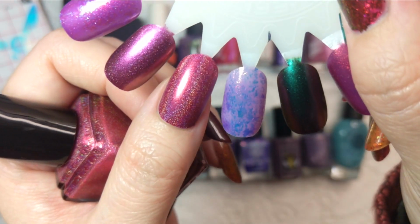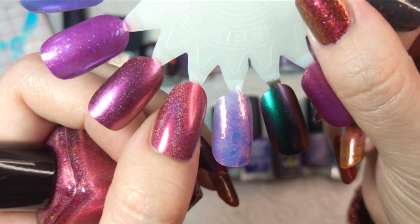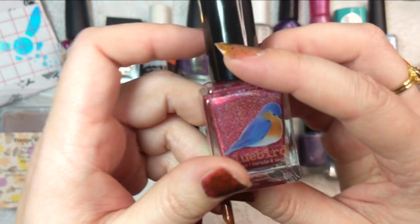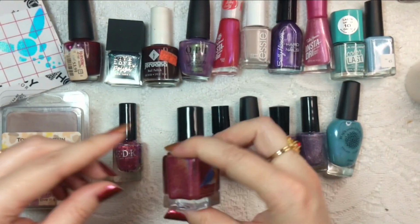But there it is in two beautiful coats. Again, that flare from that holographic formula is really, really gorgeous. So that was Bluebird Lacquers, Bits a Wonderful Life.